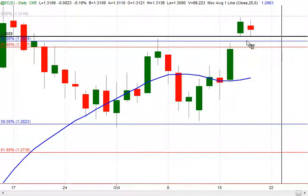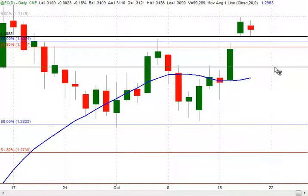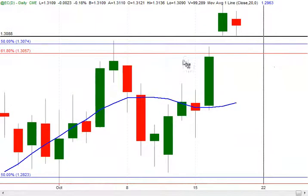We don't know exactly what, but we might get continued support in this area instead of having price trading into the 130.80 area. Anyway, we also have a failure level here, which is the 130.55 area.